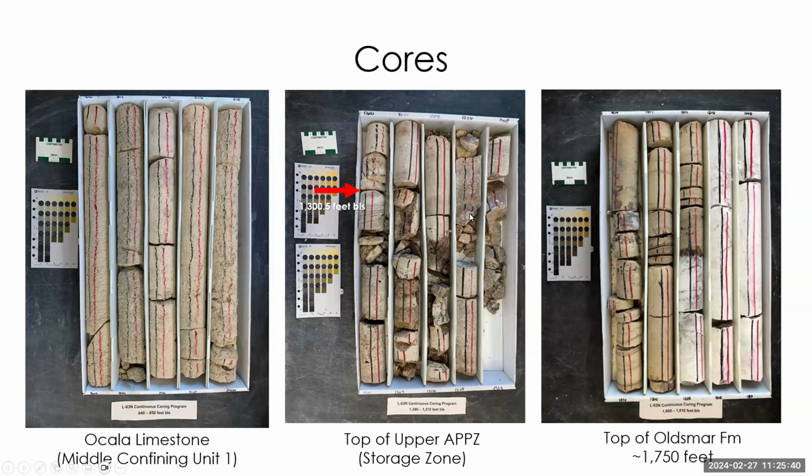It cores very slowly, but most of the porosity in the Avon Park permeable zone is through the fractures that occur here. In the upper Floridan, the porosity is intergranular, so it's between the grains. So there are two different types of porosity that we're dealing with for our two storage zones. Below the Avon Park, we go into the Oldsmar, which is part of the lower Floridan aquifer, and we get into evaporites. This is anhydrite, very pretty, very thick sequences, but not very permeable.